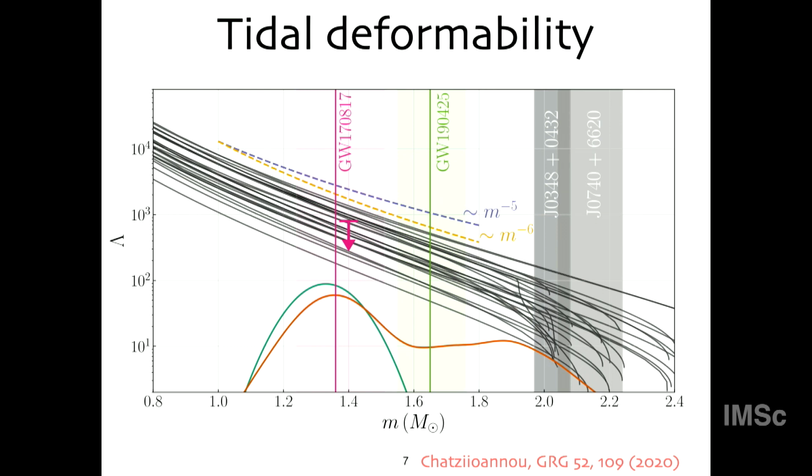I think there is nothing much relevant, but this green curve that we see here is essentially the double neutron star population in the galaxy, and the orange curve is a bimodal distribution that also includes the neutron stars in X-ray binaries or with a white dwarf. But nevertheless, the estimates seem to be consistent with both the models. There are these dashed lines also, which tell how lambda changes as a function of total mass, and this is indicating that it is closer to m to the power minus 6 than m to the power minus 5, a very small observation here.